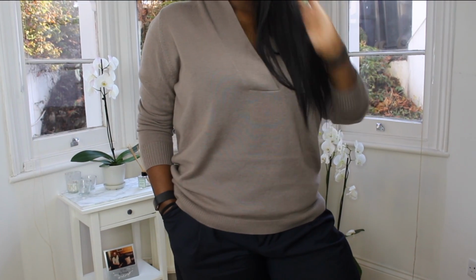I love the mocha colour of it. I think it really complements my skin tone quite nicely, and if you did watch one of my previous videos, I'll link it up here, it was a dressing for my apple shape tops video. I was mentioning how I do like to have deeper V's on an apple shape, because it's really quite flattering if you've got a bigger bust as well.